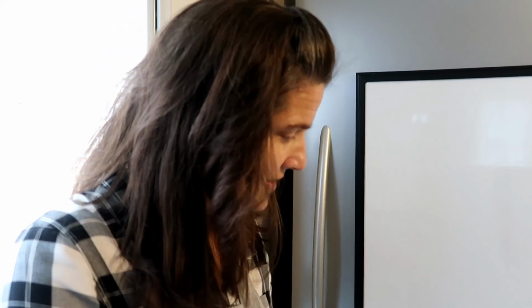So clean that out down there. This is fairly new, so not dirty. The refrigerator, I'll look, but it's probably not that bad. So I accomplished my big appliances.